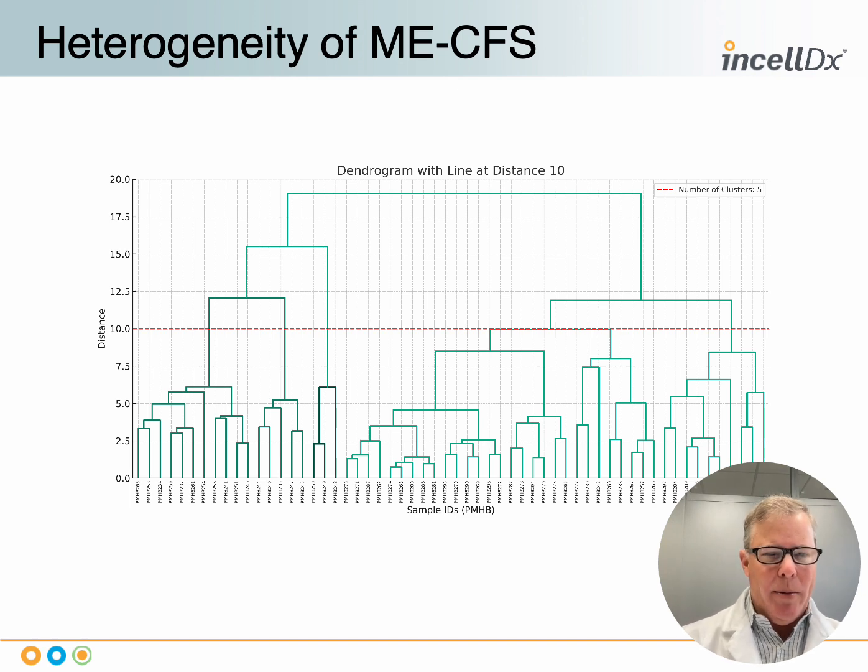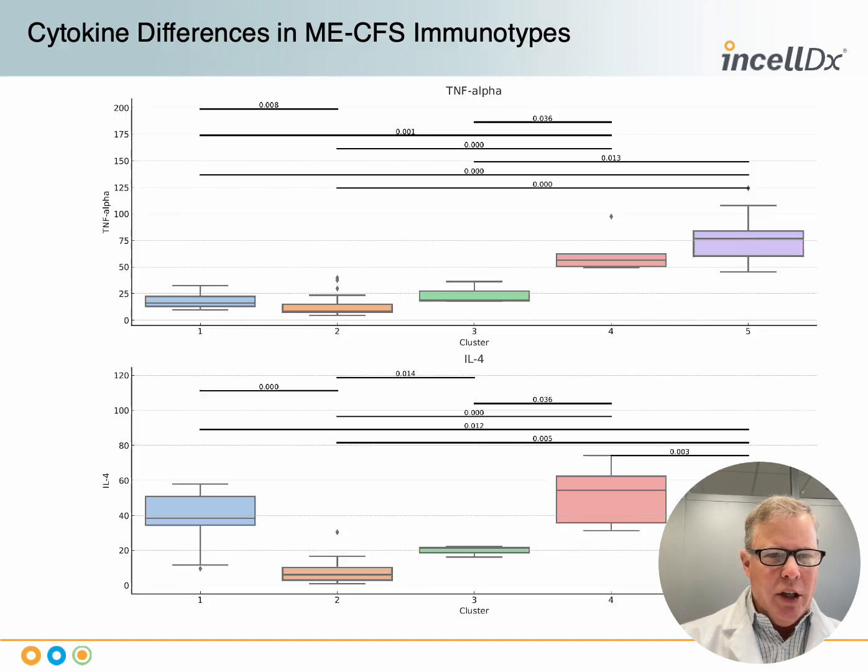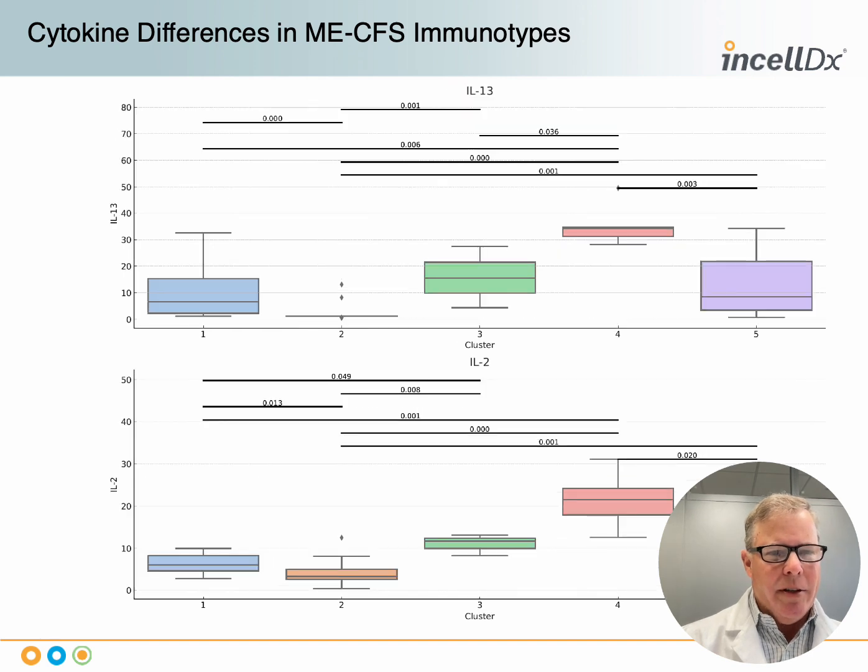But what we were able to do by going back to the data that we had stored is look at the cytokine profile and cytokine differences in these ME/CFS immunotypes. And as you can see here and in the next few slides, every single immunotype is very different in terms of their expression. So here's TNF-alpha expression. Immunotype 5 has very high levels. 1 and 2 and 3 don't have very high levels.